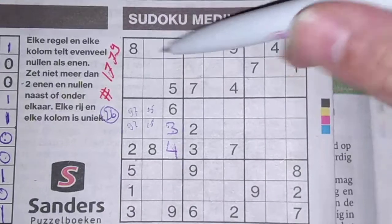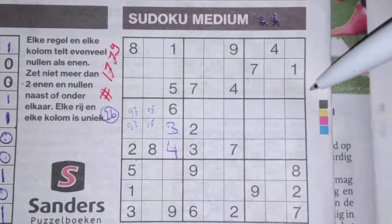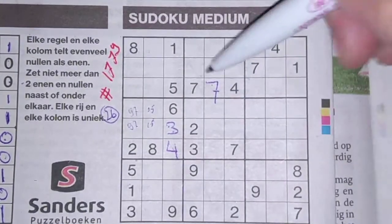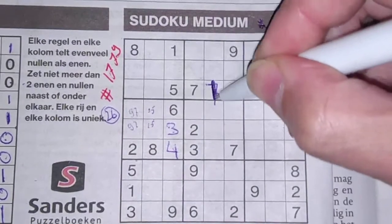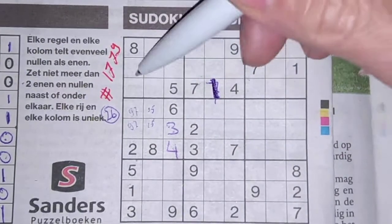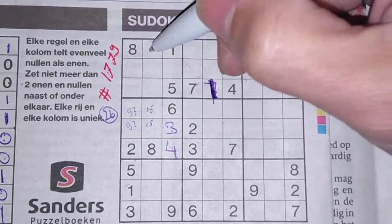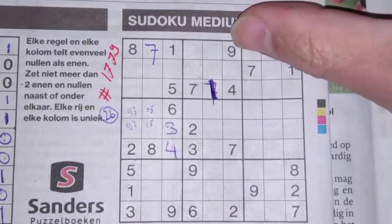We have a 1 in this row, 1 in the second row. So the third row, the only place for the 1 should be there. Oh, 1, not a 7, 1. Yes, 1. This is a 1. Big mistake. 7 in the third row, 7 in the second row. So in the first row, the only place for the 7 should be there. Alright.